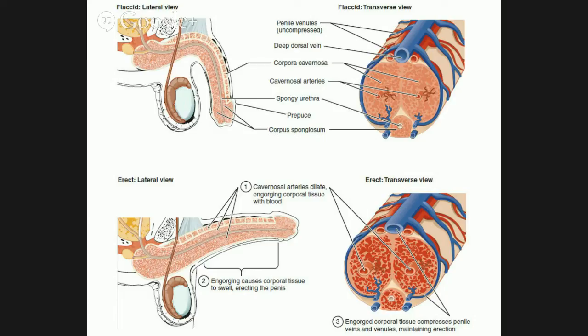the tissue becomes engorged with blood, and that's what makes the erectile tissue erect. What's surrounding the urethra looks really big in the sagittal view. That's what's called the corpus spongiosum. But in this cross section, it's actually a fairly small component. And why it's drawn this way in the pictures, I'm never quite sure, because it doesn't look quite that big.